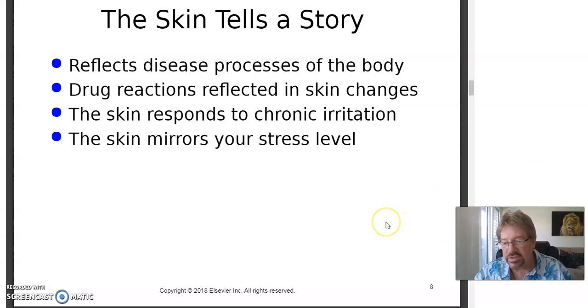And I don't say it just because I'm not one of them, although the skin tells a story, reflects disease processes of the body. It most certainly can. Drug reactions can be reflected in skin changes. The skin responds to chronic irritation. The skin mirrors your stress level. We've all seen people like me who are type A type people. When they get PO'd, their skin starts turning red. Look like they could fry an egg on their head.